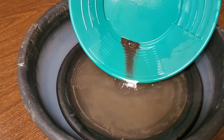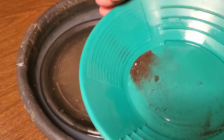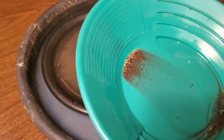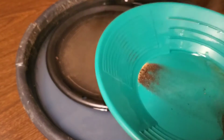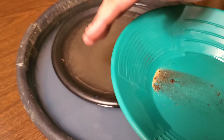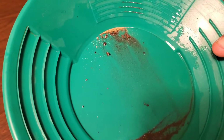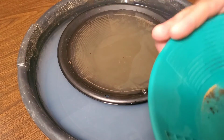All right, we should be working down to that shiny. Let's just see what we got here. Almost looks like a little wet lead weight, guys. Y'all see that coming through there? Look at that. 2 soup spoons. And trust me, there's a lot of gold still down here, guys. Wow.